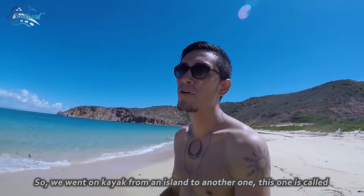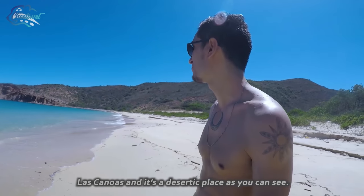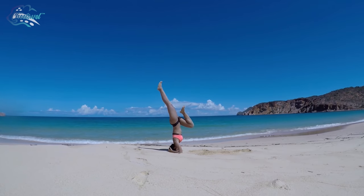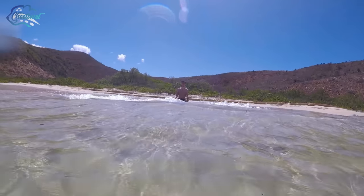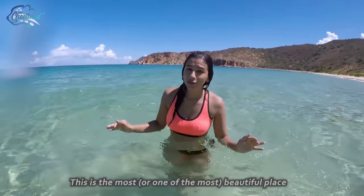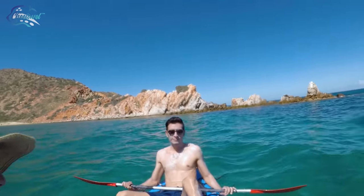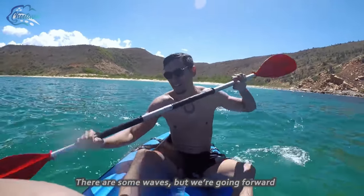So, we went on kayak from an island to another one. This one is called Las Canoas and it's a deserted place as you can see. The most beautiful place that you can find in Venezuela. It's really amazing. There are some waves, but we're going forward.